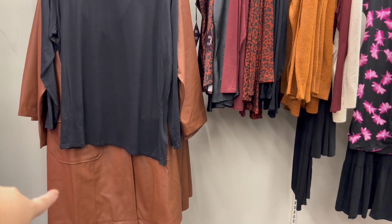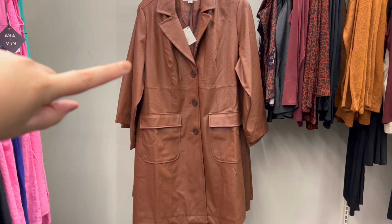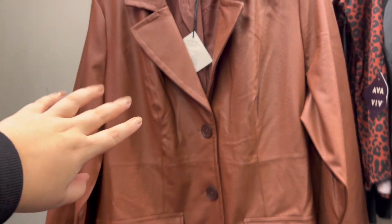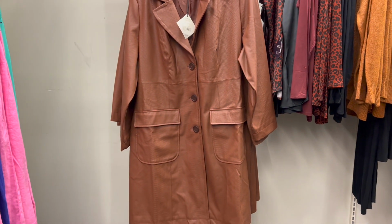The first thing I see is this. That looks so nice. Let's move the shirt and see what it is. Okay guys, this is so pretty. I have not looked at the price yet. We're gonna try this on. I don't even want to know, but okay, 50. I mean, 50 for a big nice winter jacket is not terrible to me.